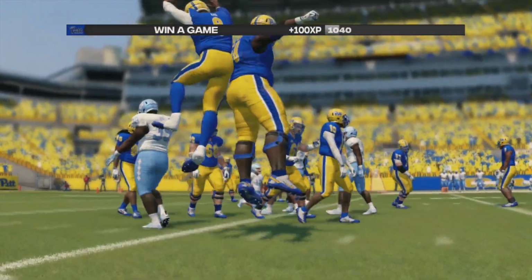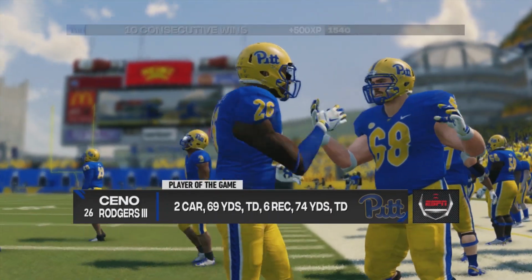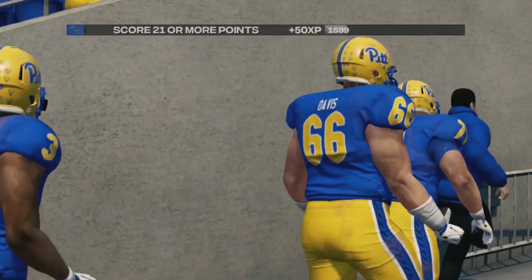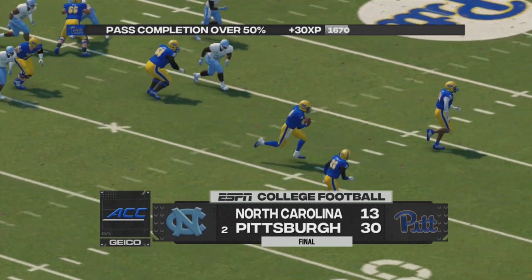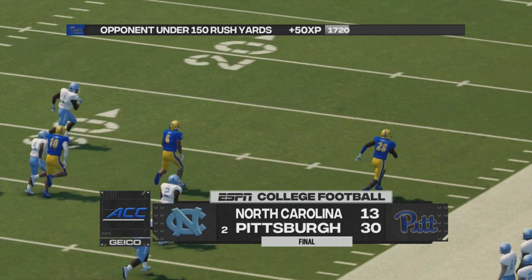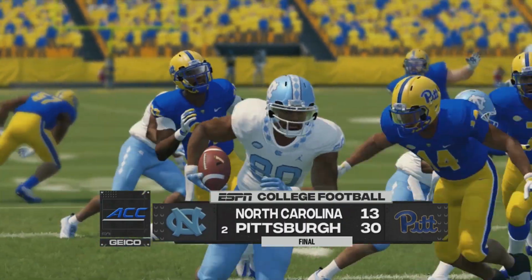30-13 over the North Carolina Tar Heels, and your Pitt Panthers are ACC Coastal Division champions with this victory. Sino Rogers with a pair of touchdowns, hits that 100-yard mark again, does C-Note, and it's a huge game for Pitt. They kind of took their foot off the gas pedal a little bit offensively in the second half, but they did enough to get the win. The defense was spectacular, turnovers all over the field, making the interceptions when they needed to, getting some sacks, and just a huge day. One big loss that we'll have to keep an eye on, Damian Vector's injury, is one to monitor. We'll see what comes out of that following this game.